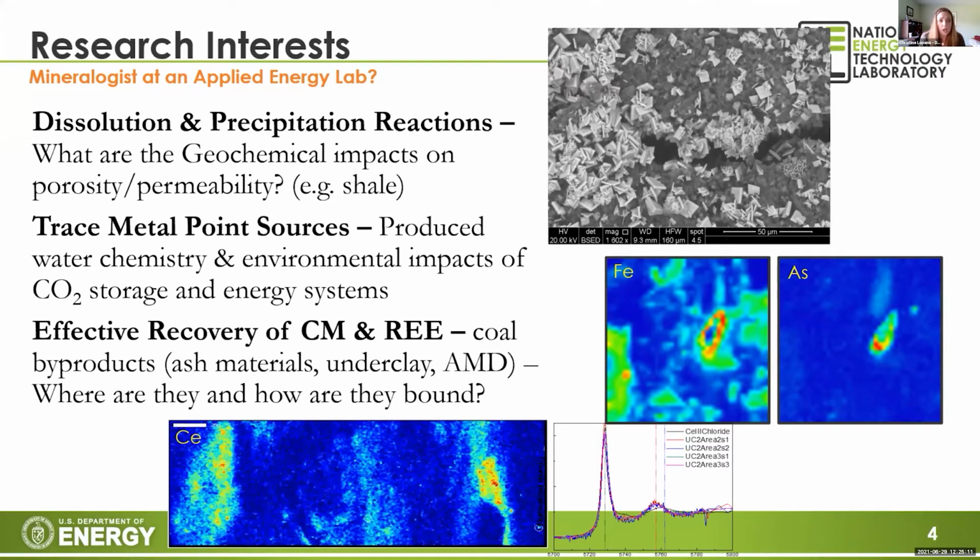And more recently, my research team has been focused on the effective recovery of critical minerals and REE from coal byproducts. So these are ash materials, underclay. A personal favorite of mine is acid mine drainage. But in order to do so, we need to understand where they are in these materials. These are not conventional ores. And how are they bound? That's where a lot of my research has been in the last couple of years, and we'll talk a little bit more about that.